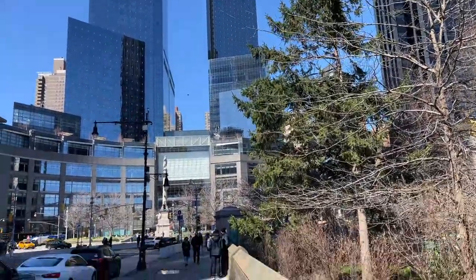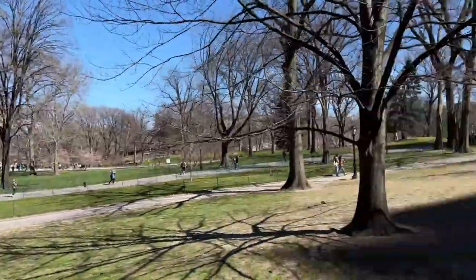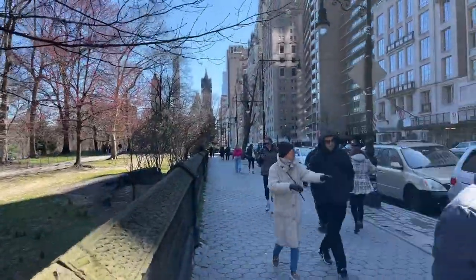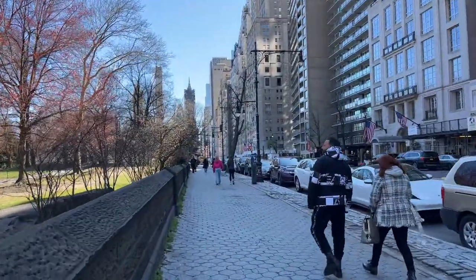If you're up in any one of these buildings, you could go up into the Deutsche Bank Tower if you're staying at the Mandarin Oriental Hotel. It just looks totally different because you're not able to see inside the park. You're just able to see the canopy of all the trees.